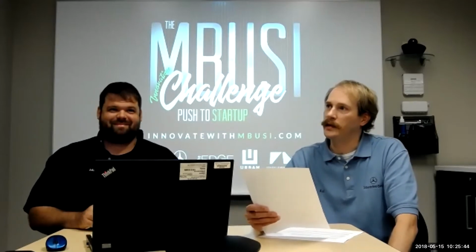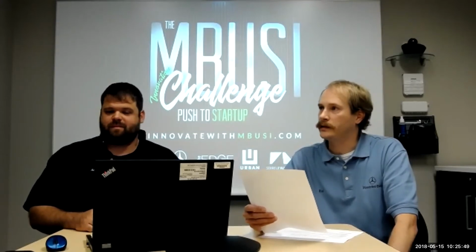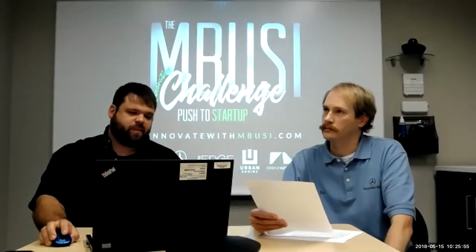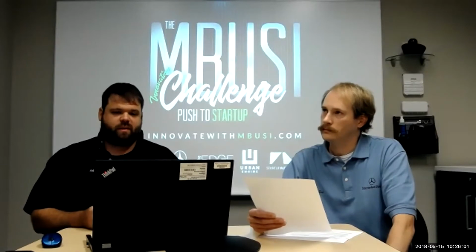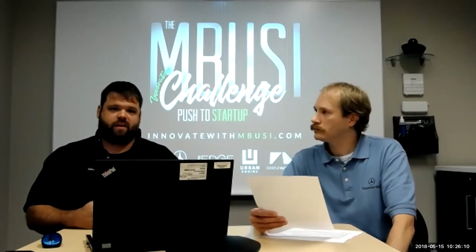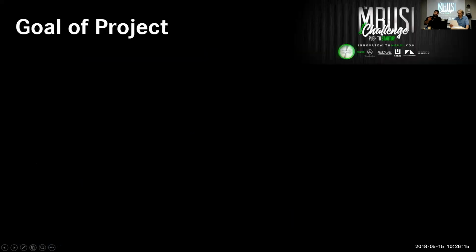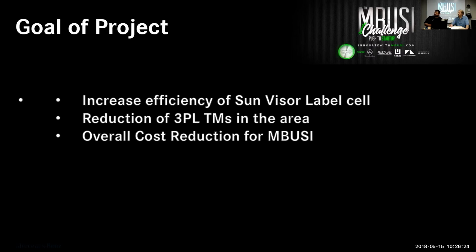The next question, SAP was mentioned. How does data get to and from SAP, and how important is this? So we sequence the parts in the SunVisor cell from SAP. It's a specific SAP function that we developed. And you can see in slide number 6, an example of output from SAP that I mentioned that we could provide in a PDF in the event that the robot wanted to read the PDF. As far as a middleware between a software from the potential vendors and our SAP, that's a tricky topic, and in the past it has not been able to be done.